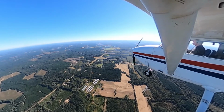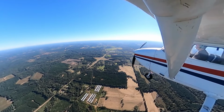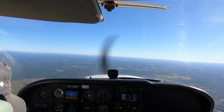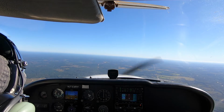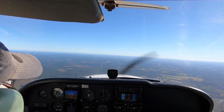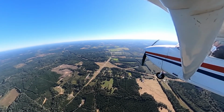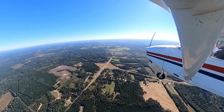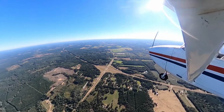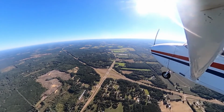Alright, let us go ahead and put in our descent, so we will adjust for smooth operation, full rich, pull the power back. 1500 is the altitude out here for pattern, so 2000 to overfly. We can just get a look at the airfield.